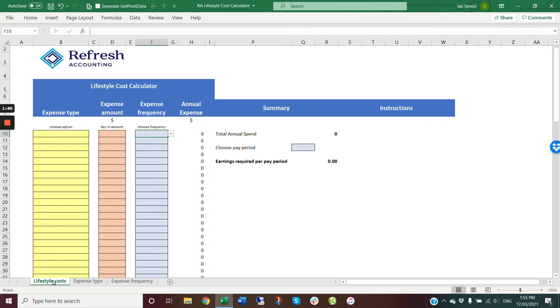Simply choose one of the preloaded expense types from the drop-down list that appears when you click in the coloured cells in column B. Then type in how much you spend in column D and choose the payment frequency from the drop-down list that you will see in column F.